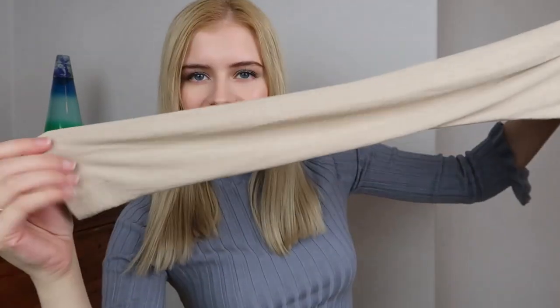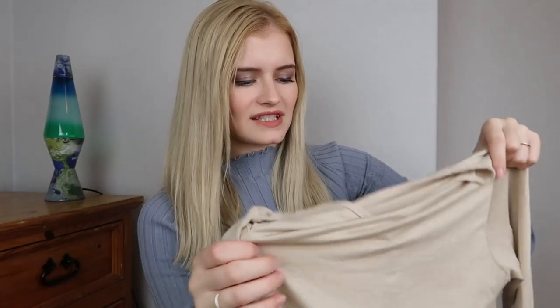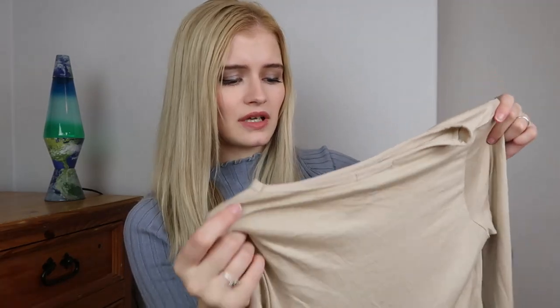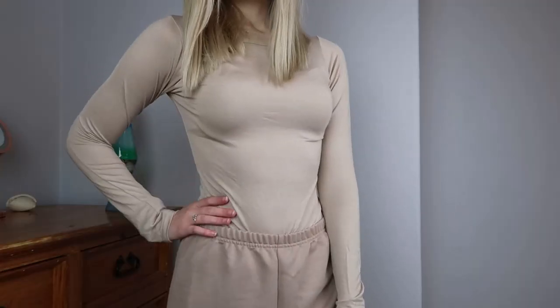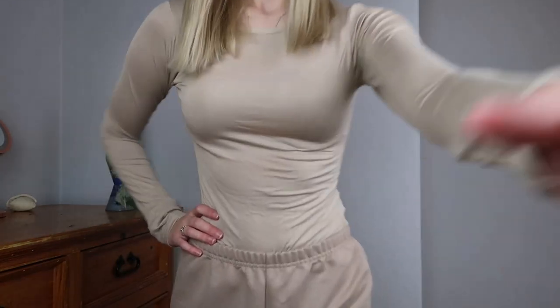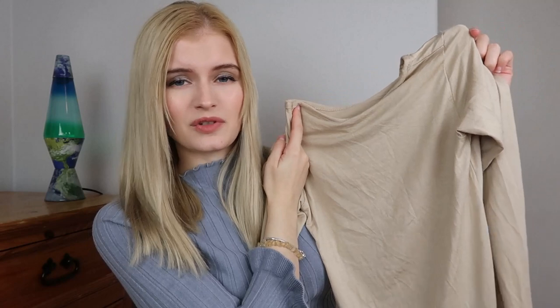I paired it with the sand joggers and they look really nice together, but it's a shame those are going back as well. And I also picked it up in a nude sand colour. I think it is such a gorgeous colour, but I'm just not a fan of it with my hair. Yeah, this one's going to be going back too. But again, it's that really thin jersey material that's really, really soft, but it's just a bit too thin for my liking. And I did pair it with the sand joggers, but it was just a bit too much of the same colour as well.